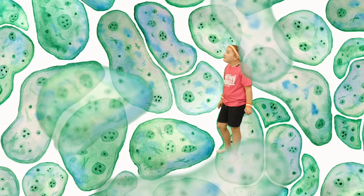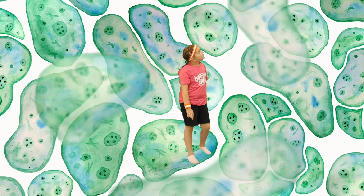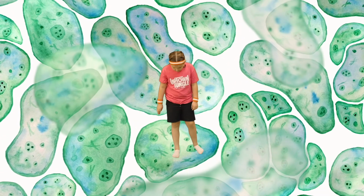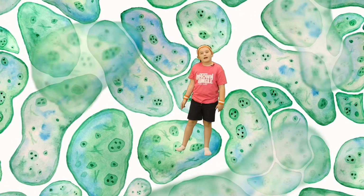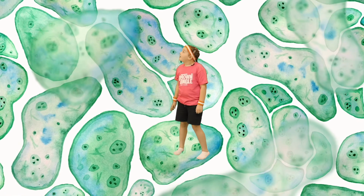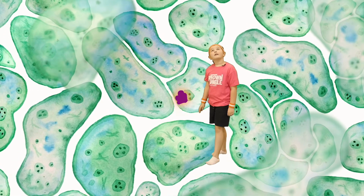Whoa, I'm even smaller now. It looks like I'm in a microscope. You guys can see all the things they were looking at. Lots of scientists use these to look at chemicals, lots of things that you could look at.